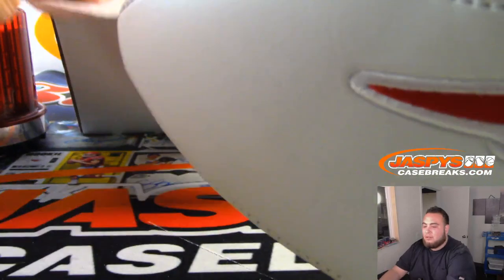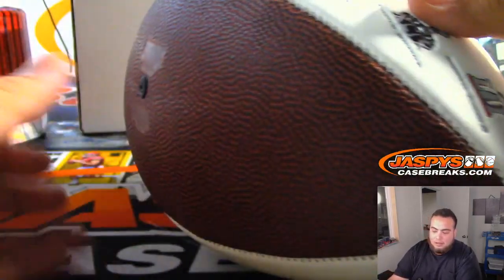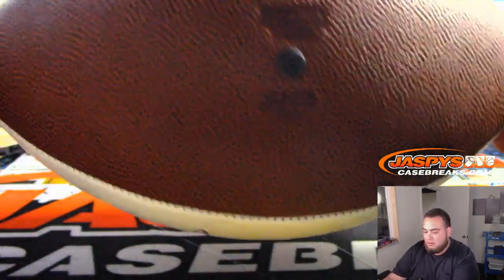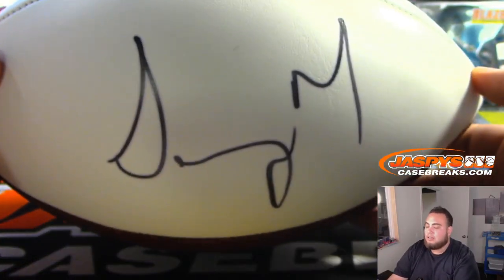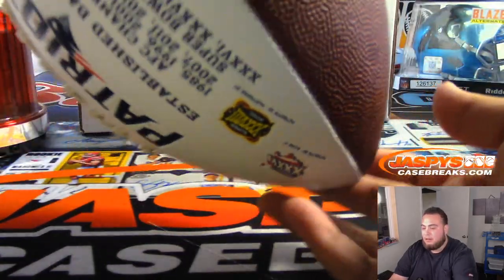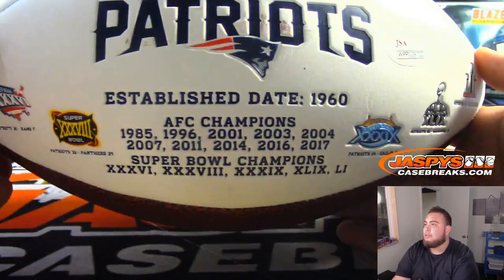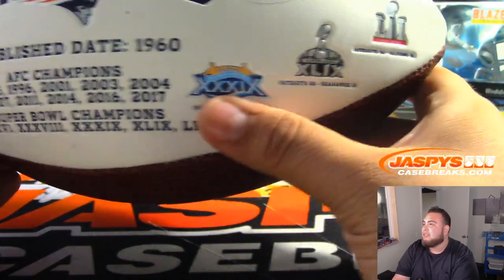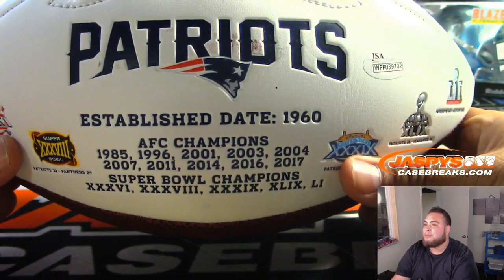Oh, wow, this is cool. Look at this, guys. So there's the Patriots. I don't know where the autograph's at, actually. Where is it at? Oh, it's down here. Sorry about that, guys. There you go. There's the auto. What's pretty cool is you flip it around this side. I don't want to touch the autograph, but... Look at that. Don't want to see this one. That's pretty cool, though. It's a nice Patriots football.